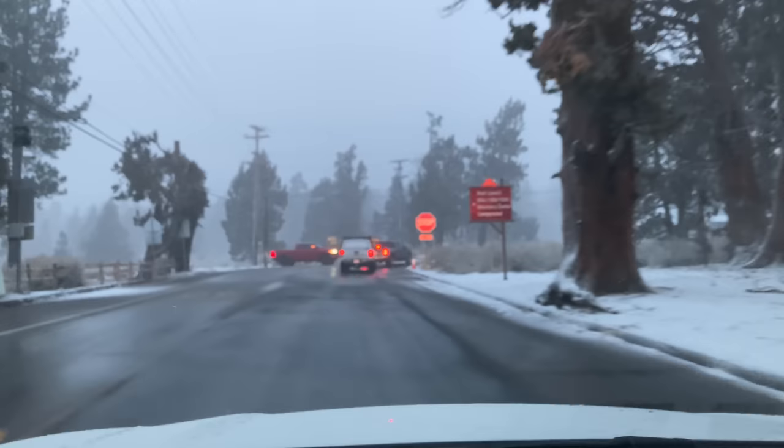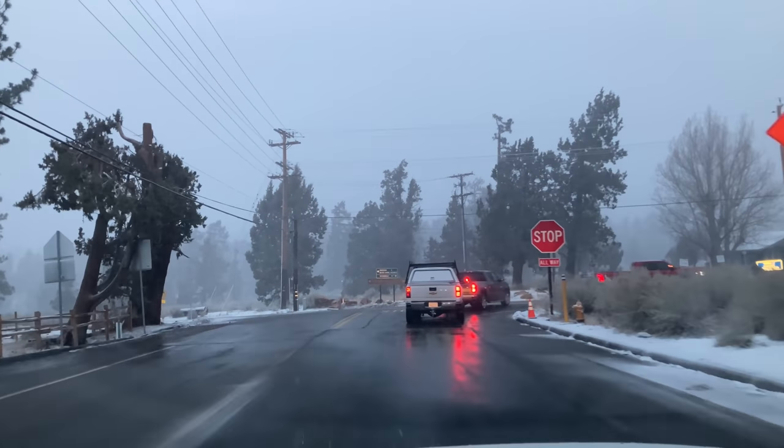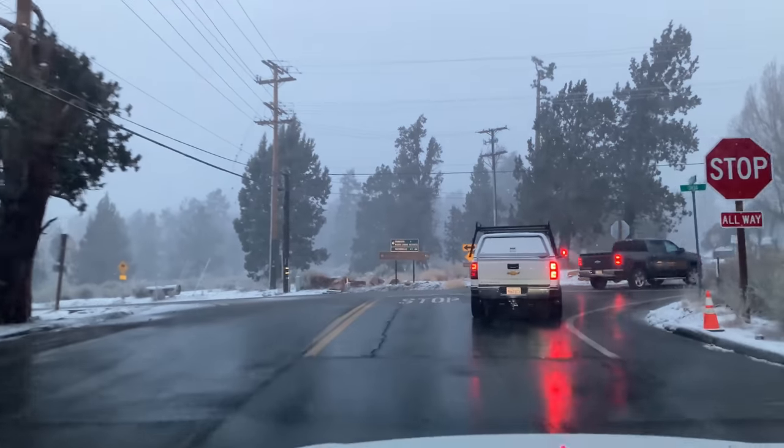Clear off the lens for a second. Got a little snow on it. There we go. I think that'll be okay. All right. Yep, everyone's making a right while we're making a left.